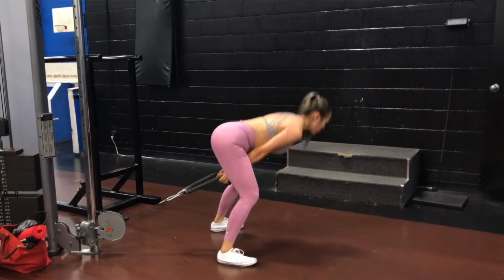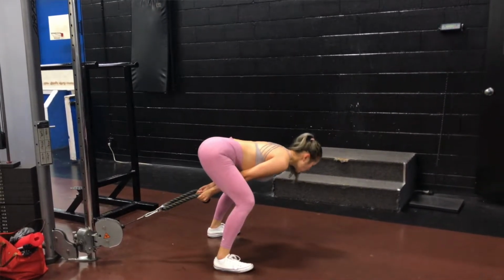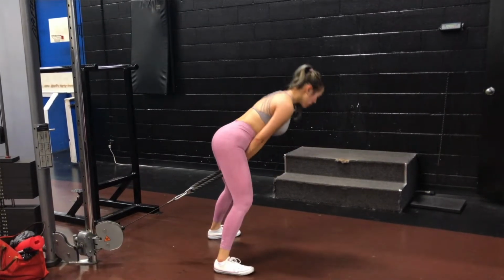With cable pull-throughs, you want to make sure that you're really keeping your back straight, keeping your back neutral, and your feet firmly placed on the ground. I personally like to assume a wider stance as I pull through and really squeeze my glutes hard at the top. I know it's not the best looking bum when you're squeezing. It kind of looks sometimes like a pruned up raisin, but trust me, you're getting your best glute engagement as well when you're doing these.